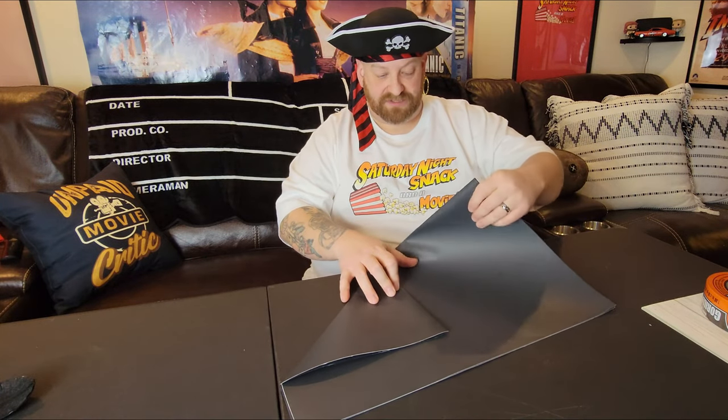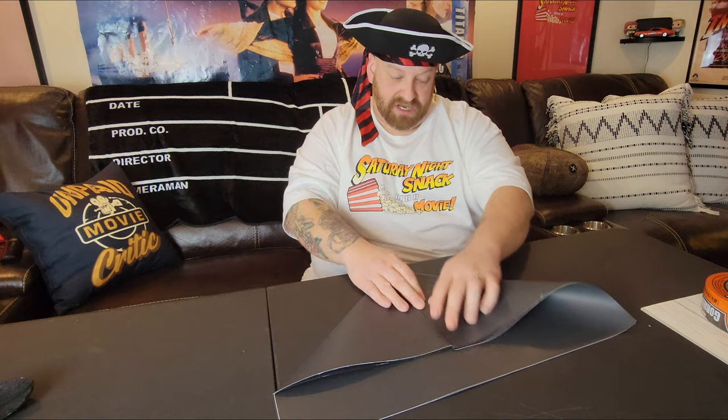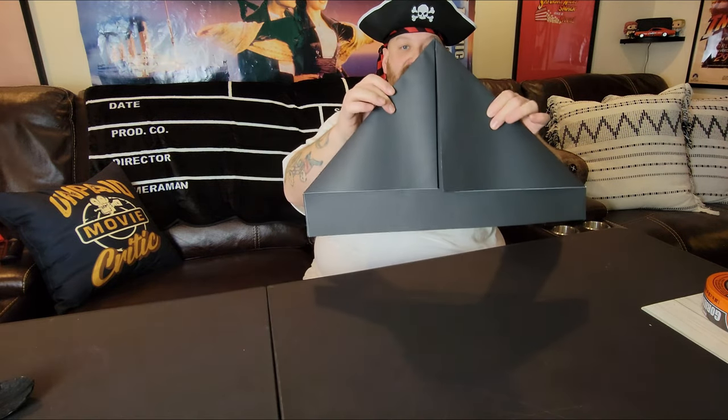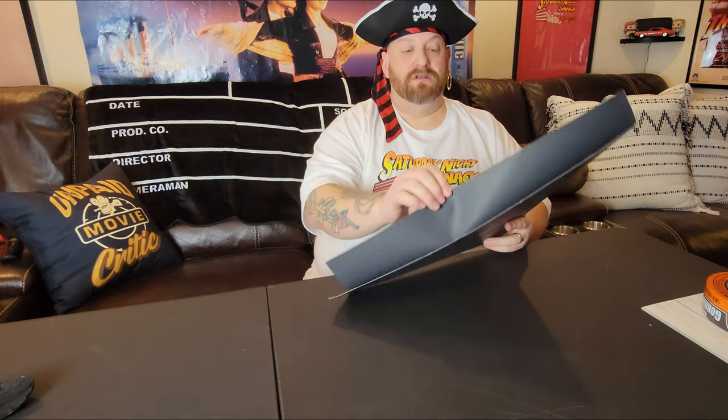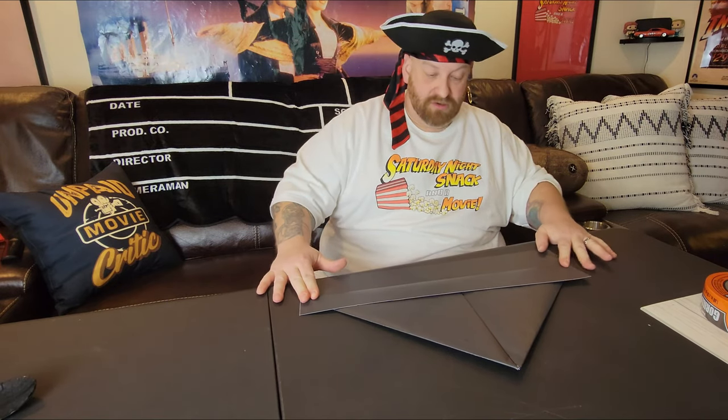Then we're gonna take the other side and fold it over right next to that, making the two edges meet here. And we're going to crease that one. So now you have the opening at the bottom. You have this folded over, making a point. Then we're going to turn it around. We're going to flip these up on the bottom and crease that on one side.